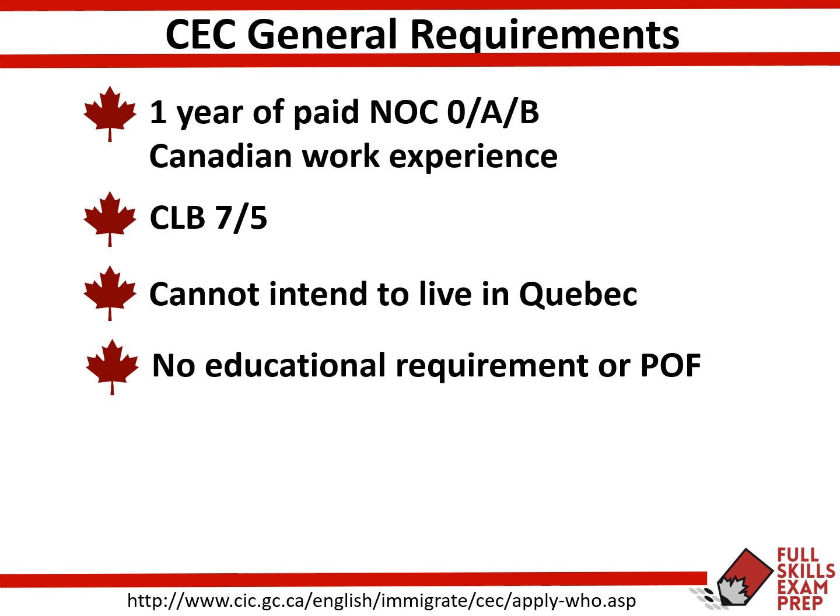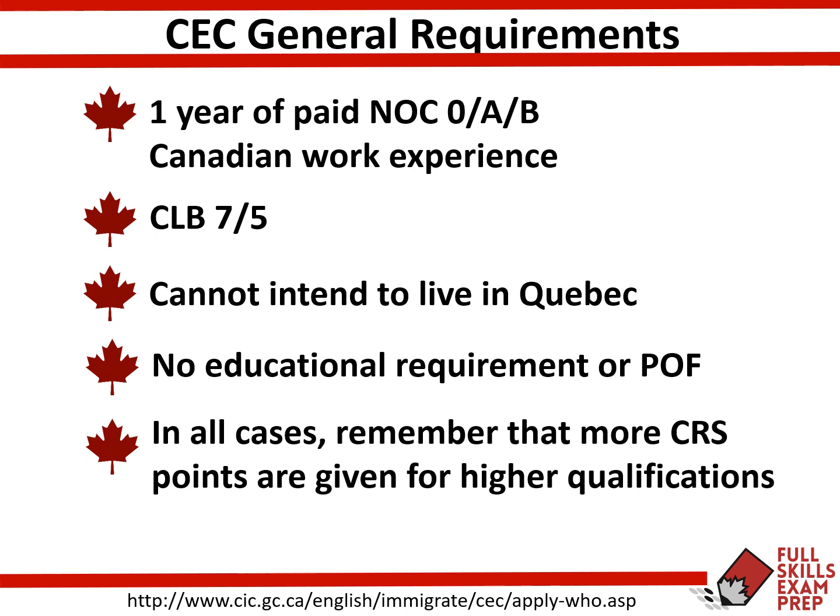Now, when you're looking at the minimum requirements of this stream, there is no educational requirement for this. Also, the person does not have to meet the proof of funds requirements. But remember that in real life, you're not really going to look at the minimum requirements, because a person needs to achieve a certain CRS score in order to receive permanent residency under this program. So remember, if a person has more qualifications or has the opportunity to get more qualifications, all of that adds a large amount of points to the CRS points, even though, of course, it's not one of the minimum requirements of the Canadian Experience class.